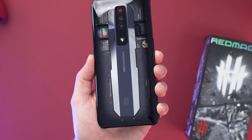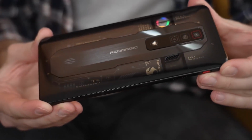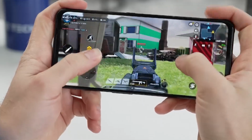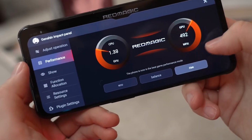Around the back is a curved glass panel that's basically a glorified spec sheet. It's loaded up with glyphs and specs, seemingly every bit of information, from the phone's chipset to the screen's refresh rate and fan rotation speed, is proudly blazoned across the glass. The Magic 7 clearly wants everyone to know what it's touting.